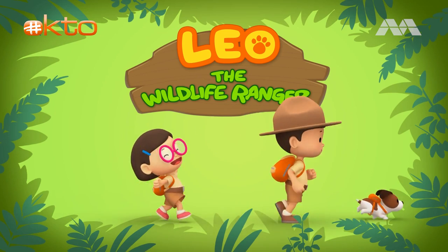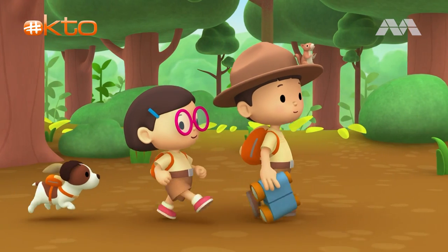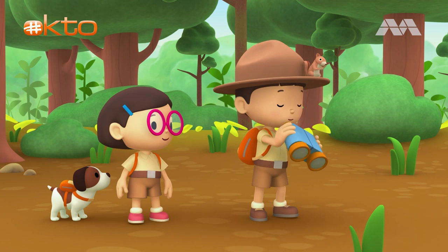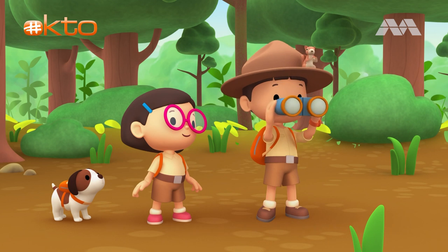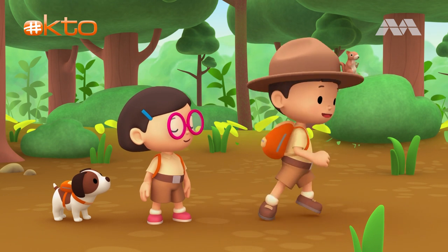Welcome back! What do you see, Leo? There's a nest up in that tree. Maybe it belongs to the baby squirrel's family. Come on, everybody. Let's have a look.